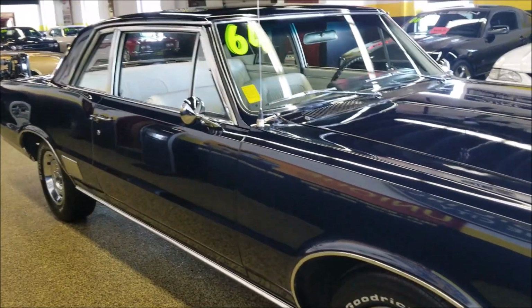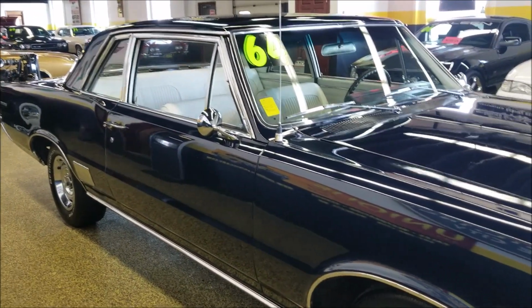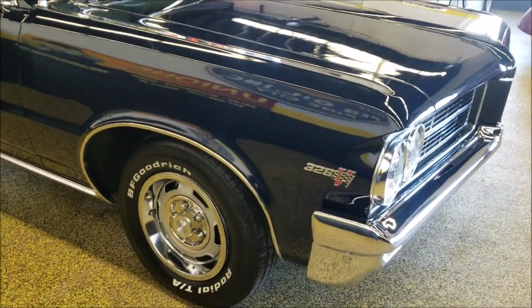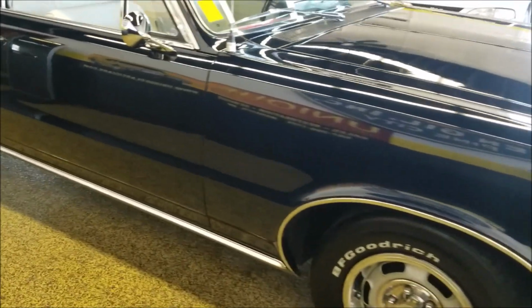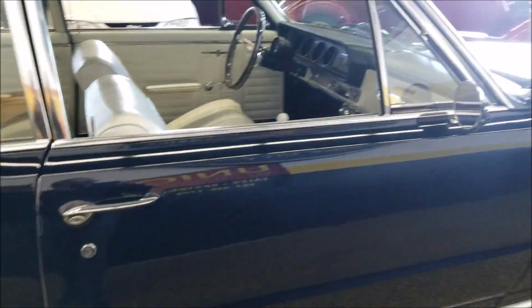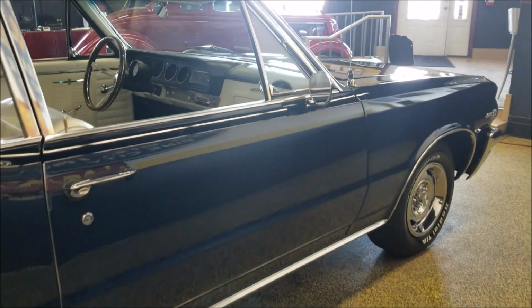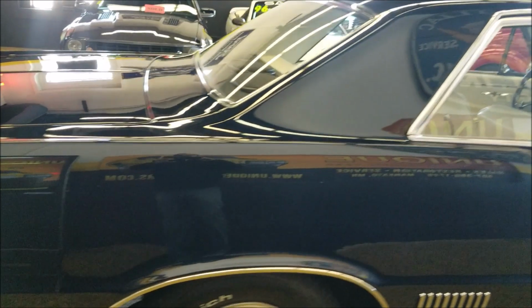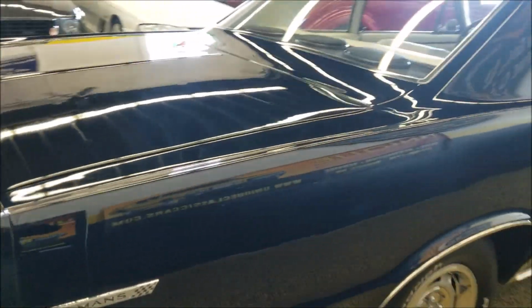This is a 326 car. It also came with an M20 manual 4-speed. That's still the way it's set up. 326 with a manual 4-speed in it. Power steering, power brake car, and so it is still equipped with those also. So pretty stock, the way that you would have seen this back in the day, 1964, when it rolled off the new car dealer's floor.